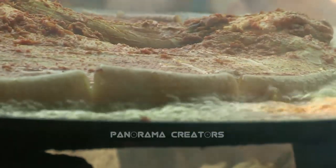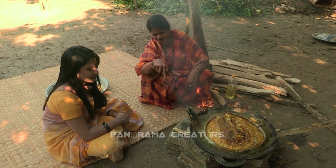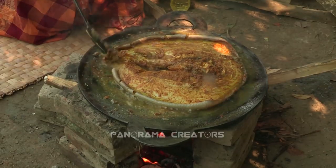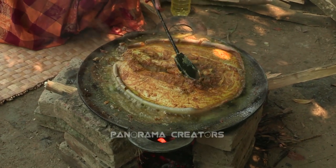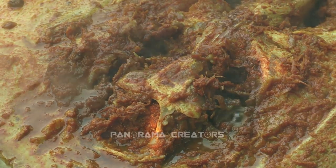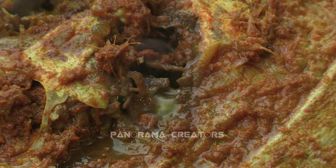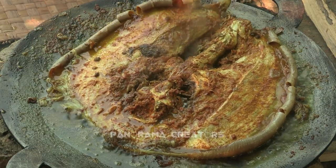A big size unbroken fish, so it needs to be moved frequently by the cooking spoon so that the heated oil may reach each and every portion of the fish. I wish if I could eat right now. This sea fish stingray is a protein-rich food. There is also omega-3 fatty acid, which decreases our bad cholesterol by increasing the good cholesterol.